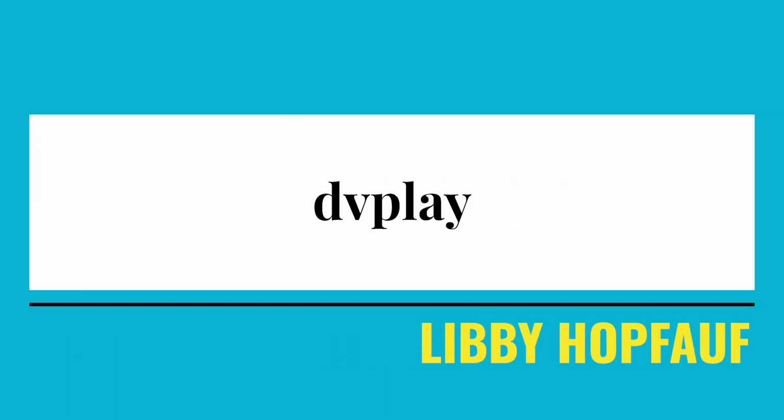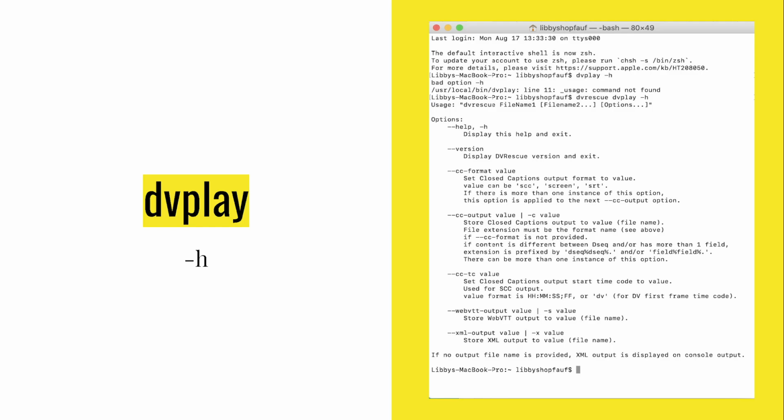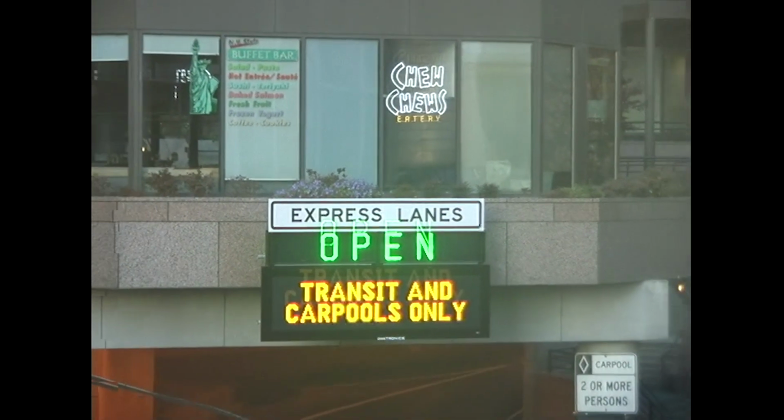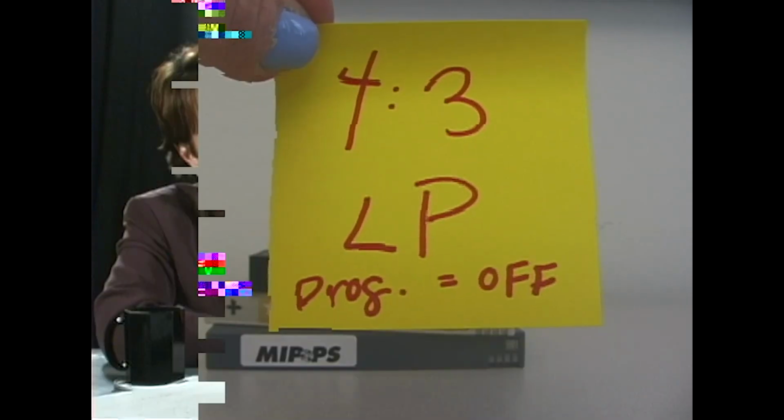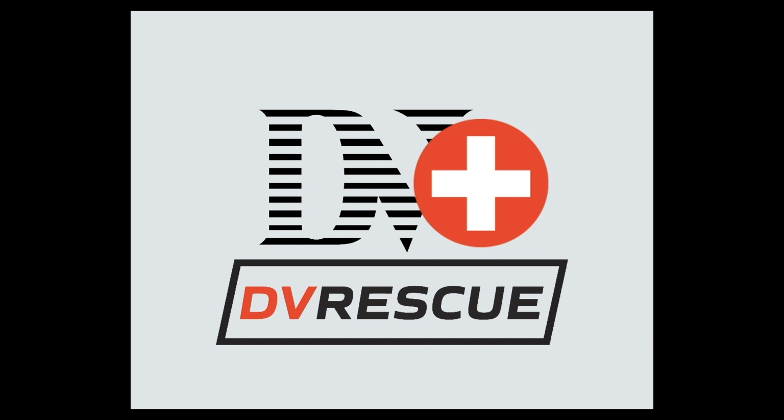DVPlay is a command line tool component of DVRescue. It is a quality control tool utilizing a player to support reviewing and inspecting the resulting data of a DV tape to file transfer in order to highlight errors and concealment that may have occurred either as a result of tape damage, issues with the tape deck, issues with the transfer, or camcorder recording errors, and aid in deciphering between them. This is an example of a training video we created for DVPlay.